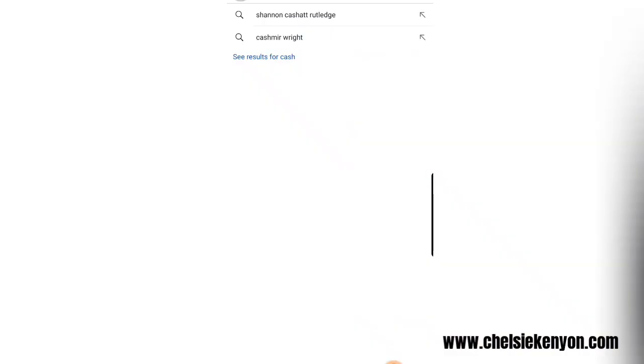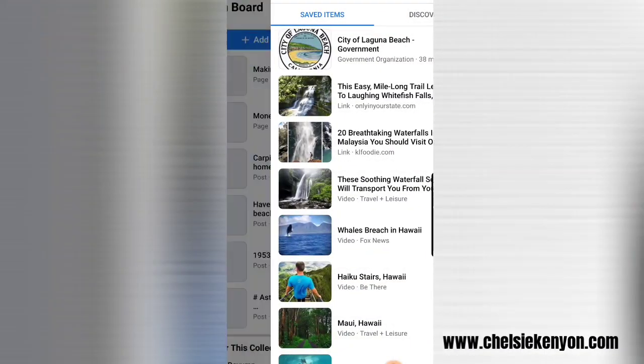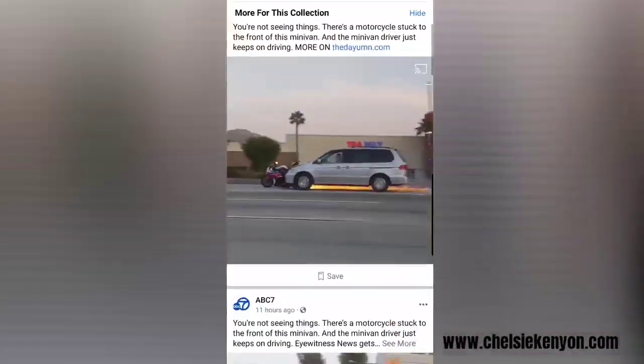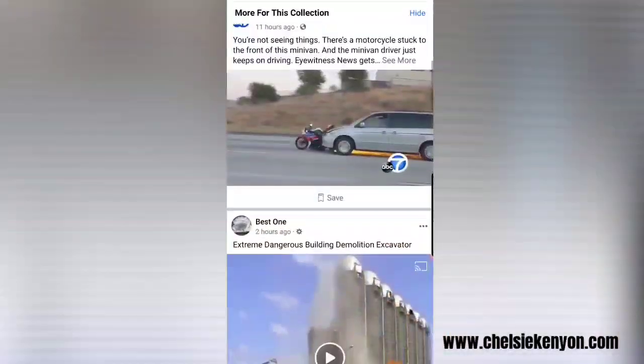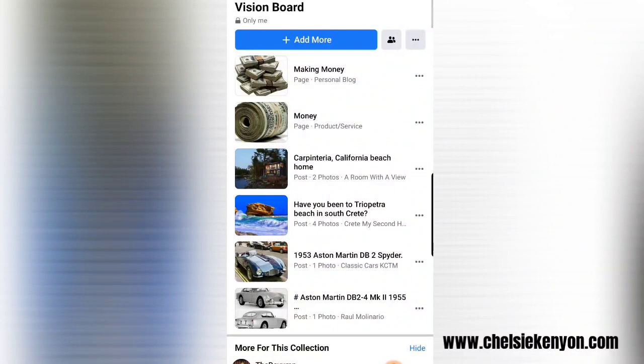I'm going to go back and exit out of all of these. So it keeps track of everything that you've been searching for. Okay, here we go. So now on my vision board, I've got all these cool things. And it's going to suggest things. It's like, look at more for this collection. I don't know what that has to do with my vision board or what I'm trying to do here. But it's trying to show me some different things, okay?